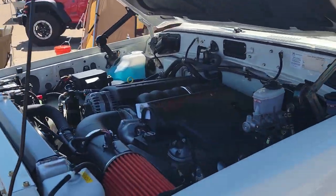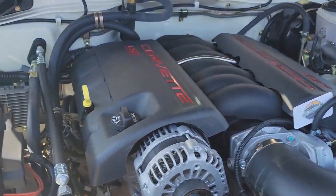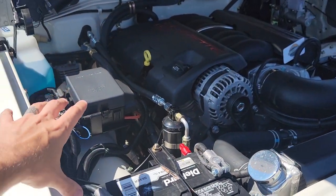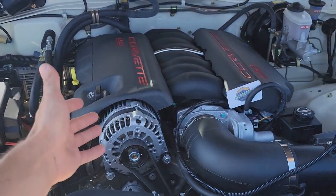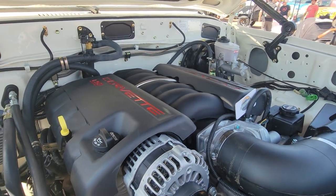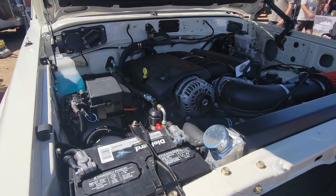So checking under the hood, got an LS3 Corvette motor that they put in here with an insane amount of detail done to keeping it clean. It's just such a cool thing to see. It's like, obviously this is not a stock motor, so very, very powerful motor installed in an old vehicle. I love this kind of stuff.